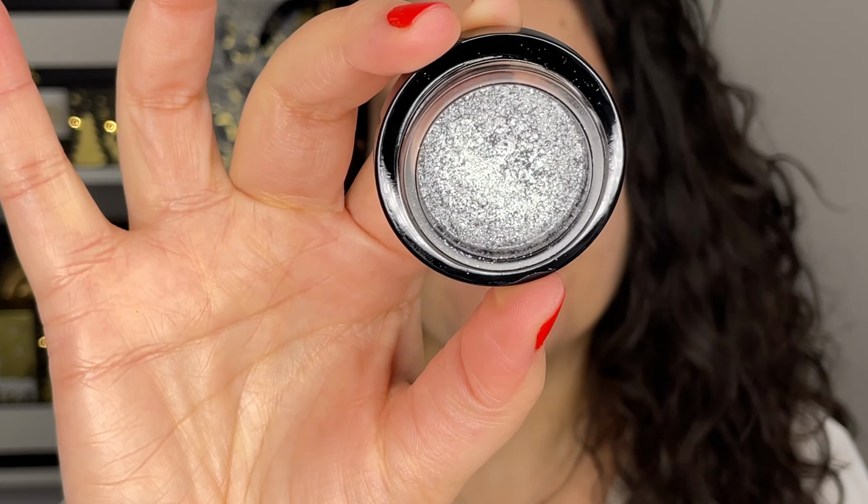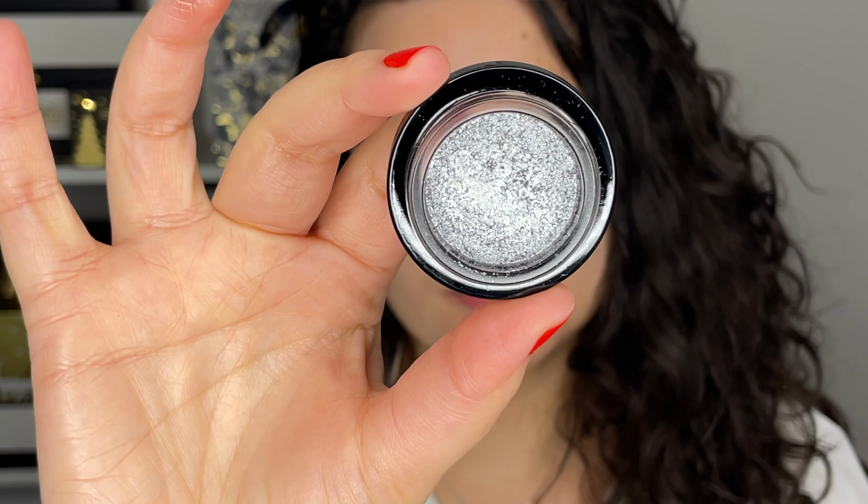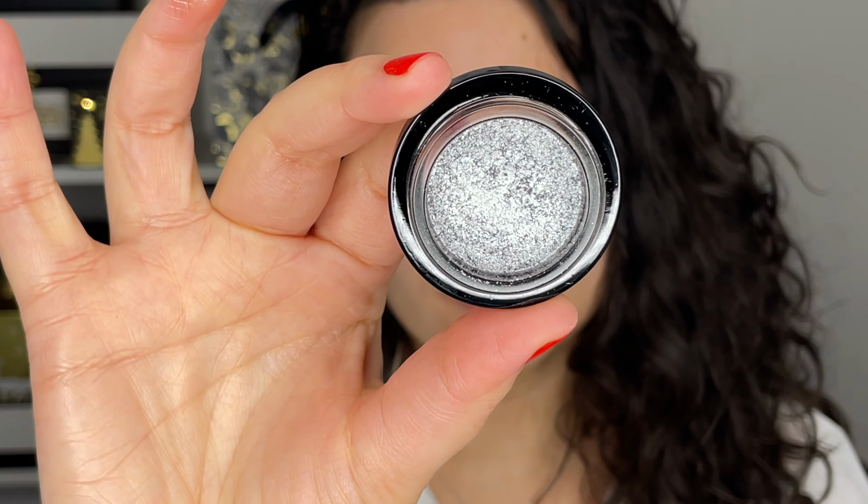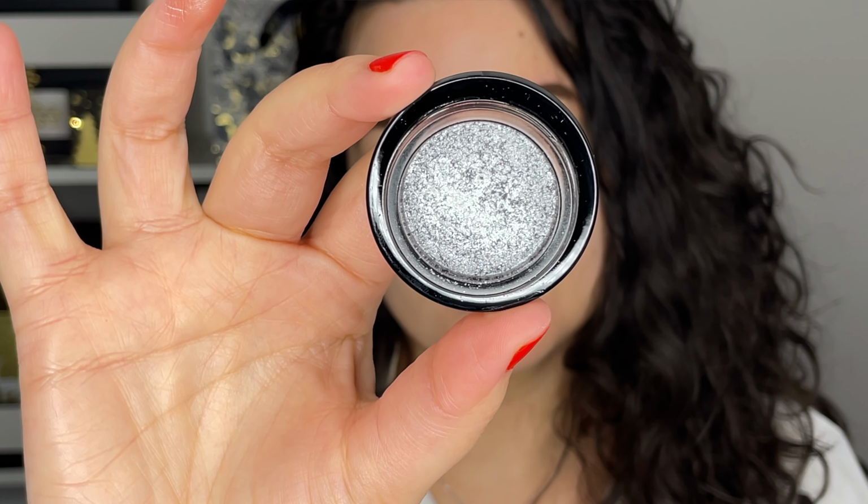Then the second color they sent to me, this is the one that I have the highest hopes for. It's the one that I'm most excited about. This one is called Mirror. So Mirror is a true silver chrome infused with moonstone, which is known to provide calmness, enhance intuition, and promote inspiration.